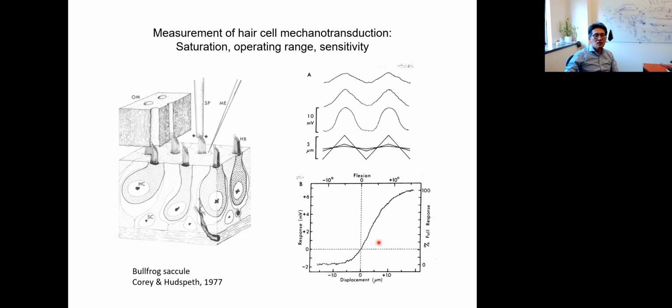They isolated the bullfrog sacculus, the macular surface, and applied a glass probe to the hair bundle to deflect it, and at the same time they measured intracellular potential. Here, this sawtooth pattern is the mechanical input to the hair bundle, and these top three curves are the intracellular potential measured at different stimulation levels.